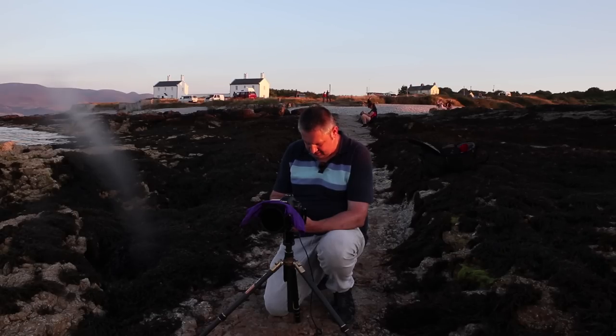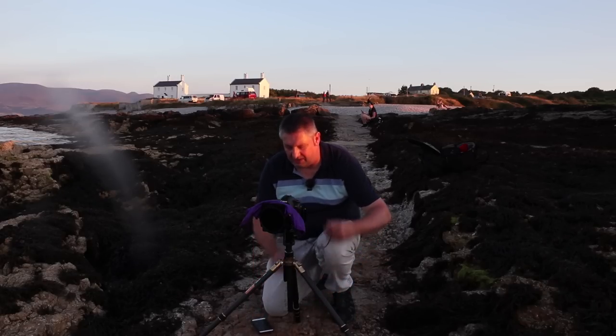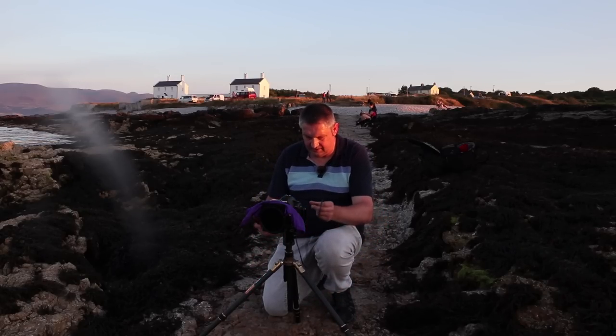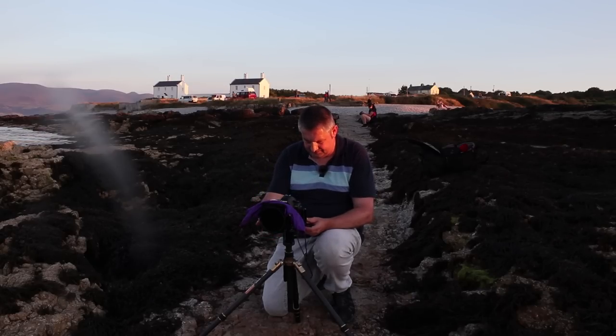Right. 10 stop at 1/50th of a second. Second exposure. Doesn't sound right. We'll give it a go anyway. Just go into bulb. Try 20 seconds.